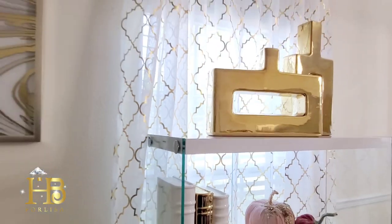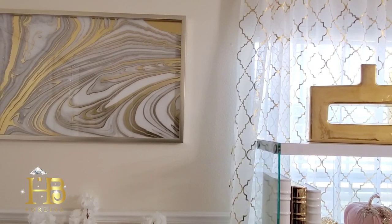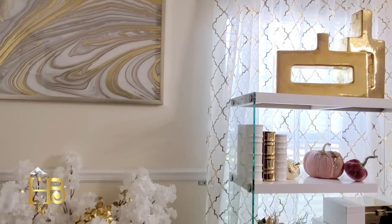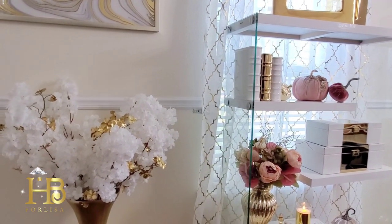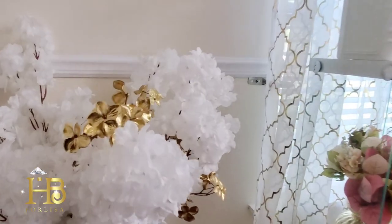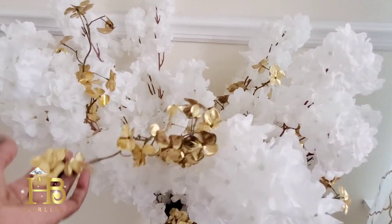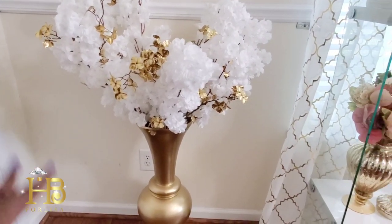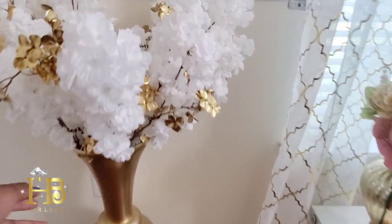So moving on along over here to this marble wall art. It came from Home Goods, and I think I purchased that about 8 or 9 months ago. My lighting is off again. So these white bushels came from CraftX, and the gold ones came from Pier 1 before it went out of business. The vase that you see here was actually silver. It came from Z Gallery, and I actually ended up spray painting it gold.